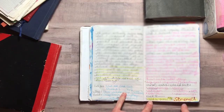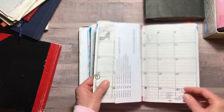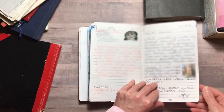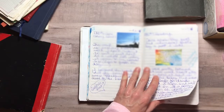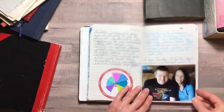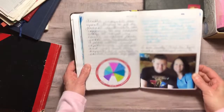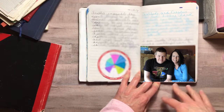So here, the word of the year for 2016 was strength. So I was trying different things throughout that year. I was trying to find things to help me deal with stress and to just get to know myself better and to bring myself into reality. You know, I don't know if that's the right way to say it, but just so I knew who I was and to cope with some of the hurt that I've had.